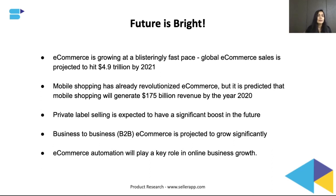One thing I'd like to say before I conclude the webinar is, the future is really bright. Don't lose hope. E-commerce is growing at a blisteringly fast pace. Global e-commerce sales is projected to hit about $4.9 trillion by 2021. And mobile shopping has already revolutionized e-commerce, and it's predicted that mobile shopping will generate $175 billion revenue by the year end 2020, and private label selling is expected to have a significant boost in the near future. And B2B is also projected to grow significantly.